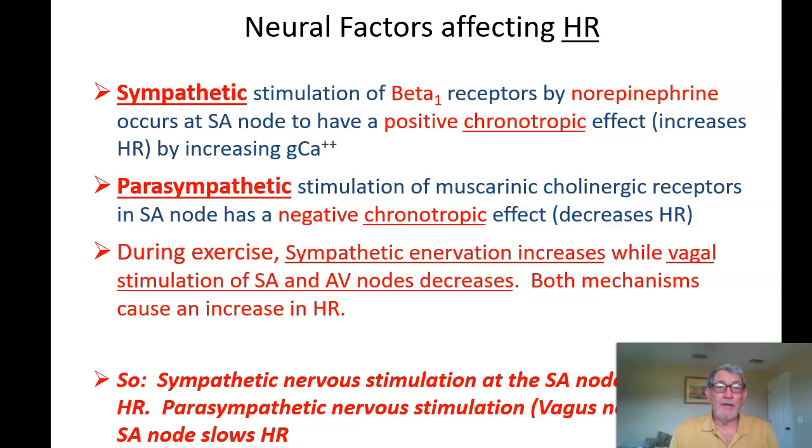So if I want to, first of all, my resting heart rate, let's say I have a resting heart rate of 70 beats a minute. That is because my SA node that we talked about sends a signal and then it goes through the atria and it hits the AV node and it fires and sends the signal down into the ventricles, down the bundle of His and all that stuff, okay?